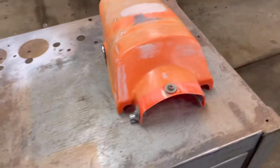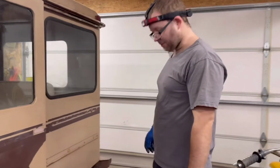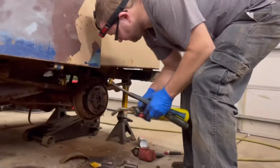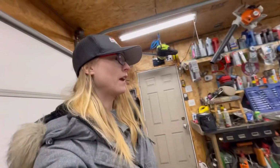Well, I just got done bondoing all the little imperfections in this. And Matt, what did you do? Got the brakes off. Nice. How'd that go? That's a pain in the ass. Yep, that sucks. But they're off. Nice. Well, I just got home from work and found Matt working in the garage.